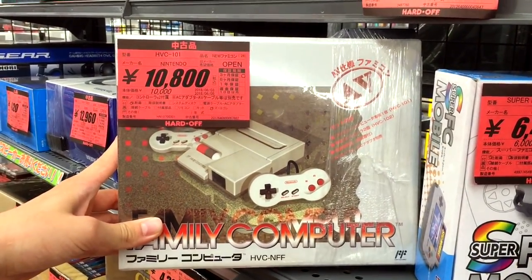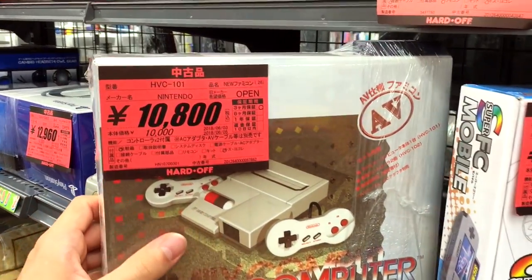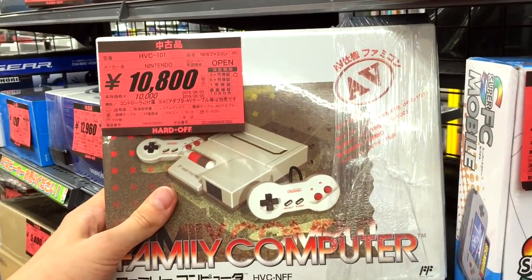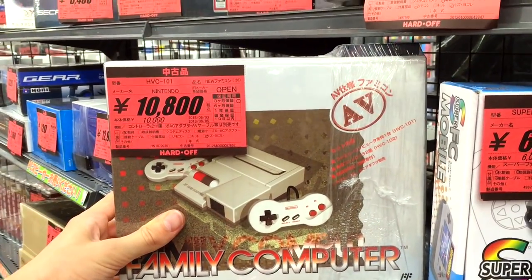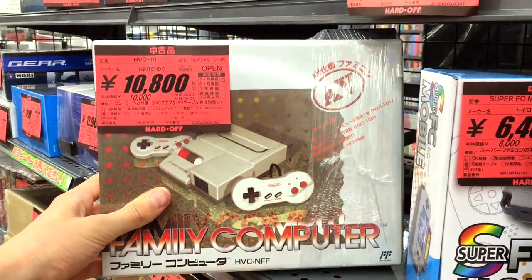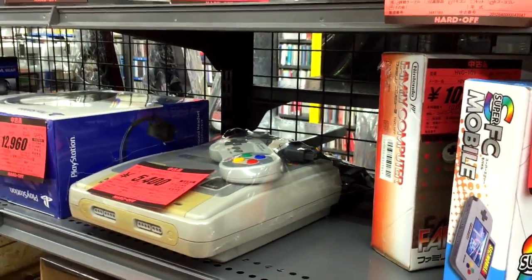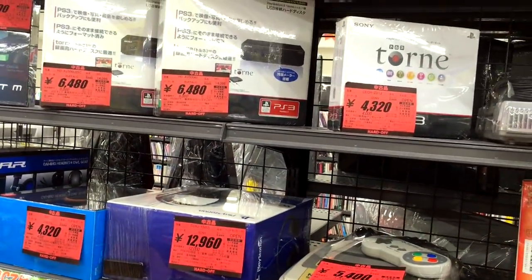The AV Famicom. I'm actually in the market for one of these, although not for one in the box. But this box is in fairly good condition and it's going for $100. This is something you would find in Tokyo for about $150, I think, loose. I think finding it in the sticks for about $100 complete, that's a good price. That's a fair price. I've seen them go for less, of course.